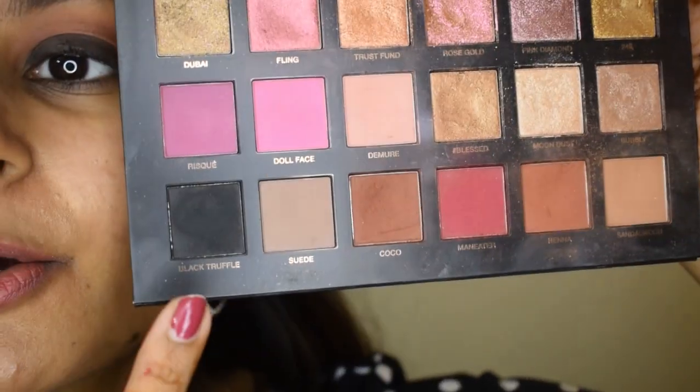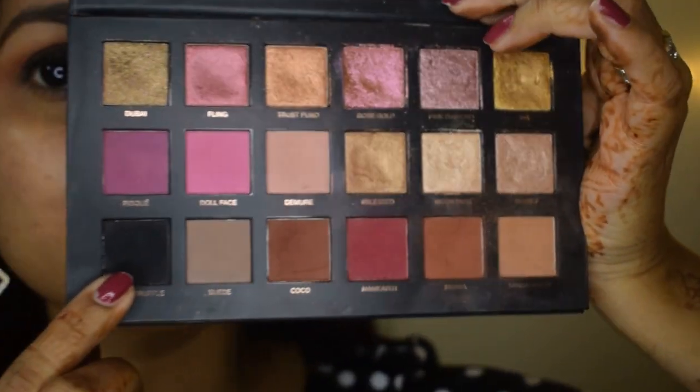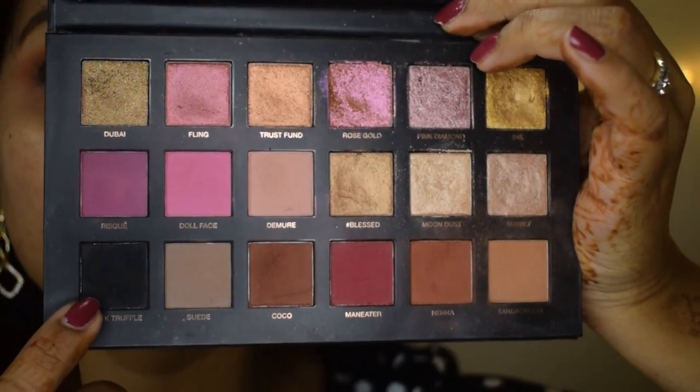It's time to take the darkest color, which is this. It's called black truffle. So I'm going to use a flat brush. This is by Wet n Wild. Okay, so we're going to apply this on the base that we have created. Not too much, same with this one. First apply a little and then we can of course build it up.